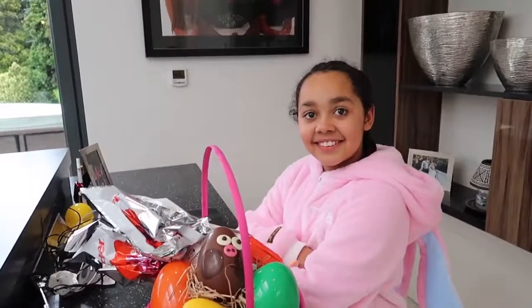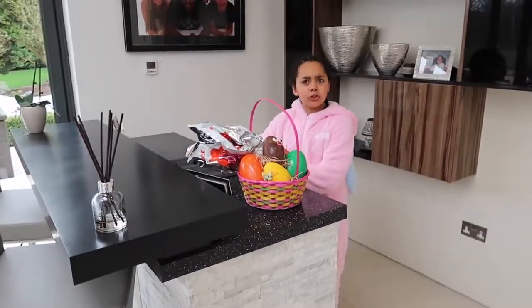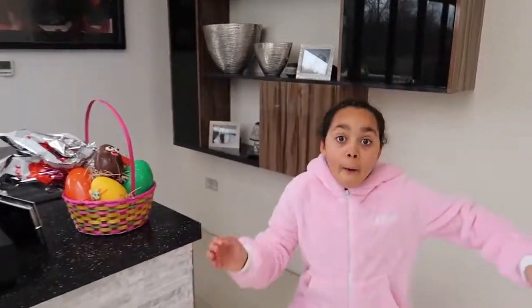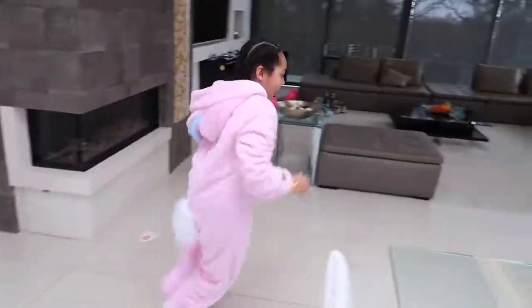Right, now it's time to tell you about the big surprise for this Easter egg hunt. What, I thought that was all of it? Oh no, we've got another hunt. This one's called the Golden Egg Hunt. And do you know where we're going to do it? In the garden! Yay!